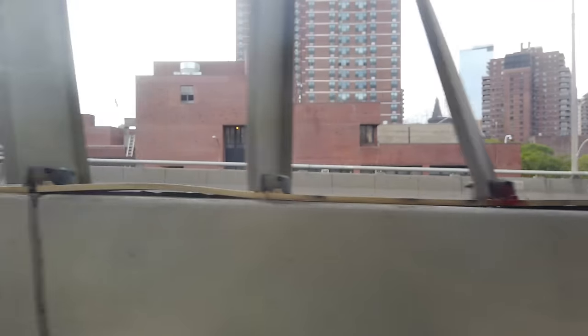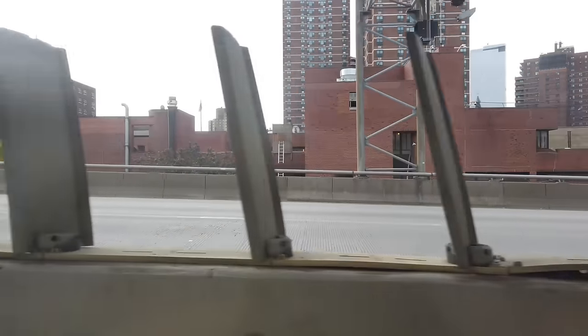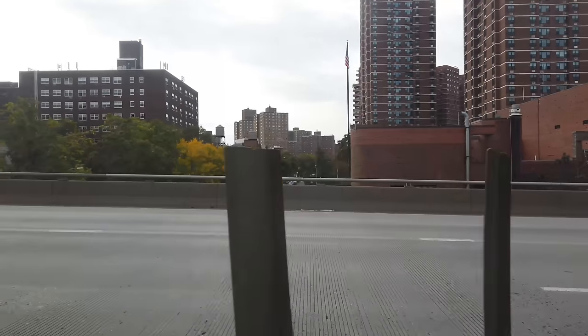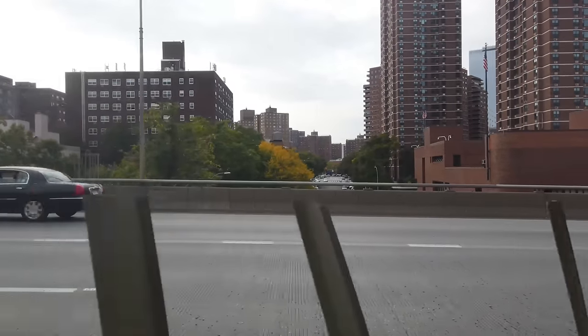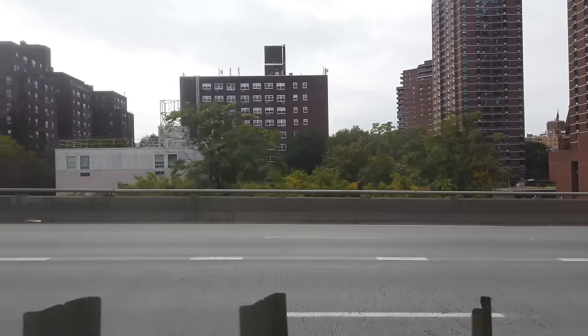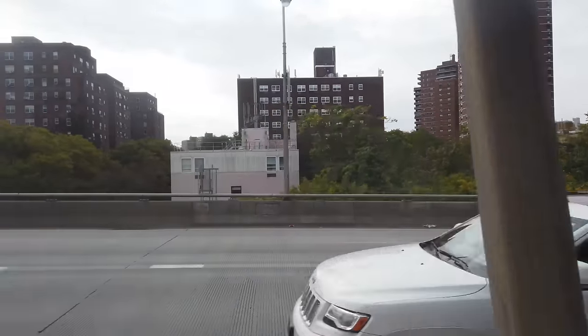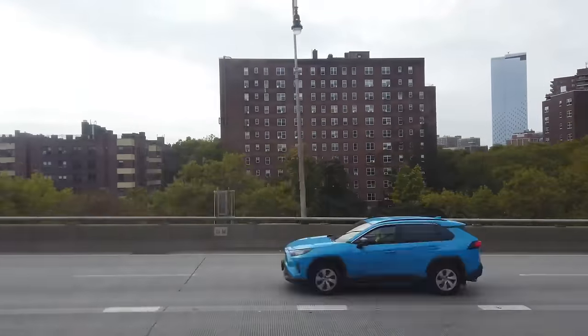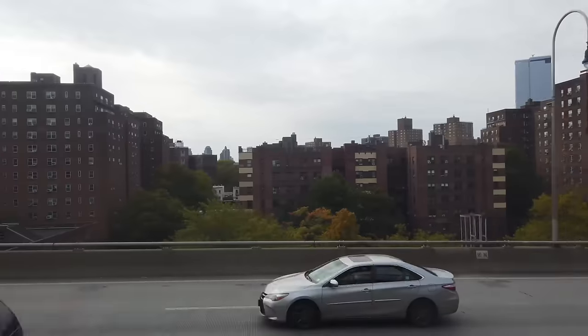Didn't say transfer for the J at Marcy Avenue. That's weird. You know what? Let's just take the... oh, I know why. The J is running local on weekends. There's no skip-stop service at all on the weekends along the J line. Okay, but I guess there's some construction going on over the Williamsburg Bridge.